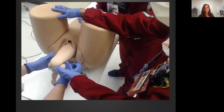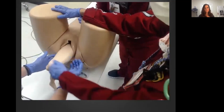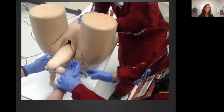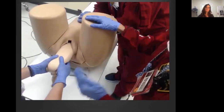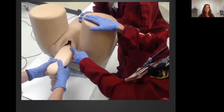Now, again, we're letting gravity pull this baby down, but this baby's gonna get cold. So this is where we would use a dry towel to dry off the baby. Jean's hands then are gonna wrap around the baby and her thumbs are gonna be on the sacrum, but she's not pulling. Baby's gonna come down to about the scapula.